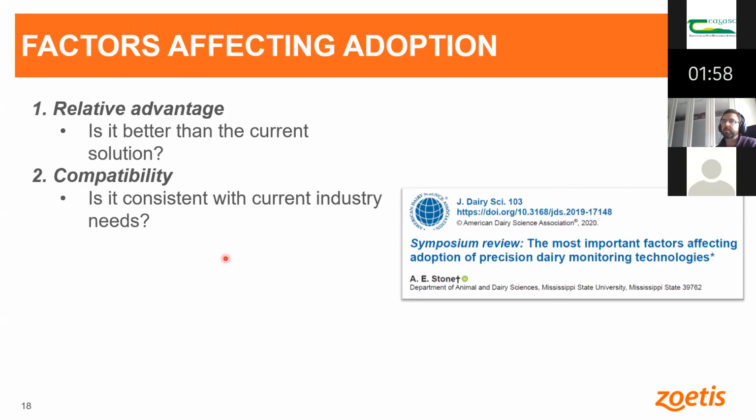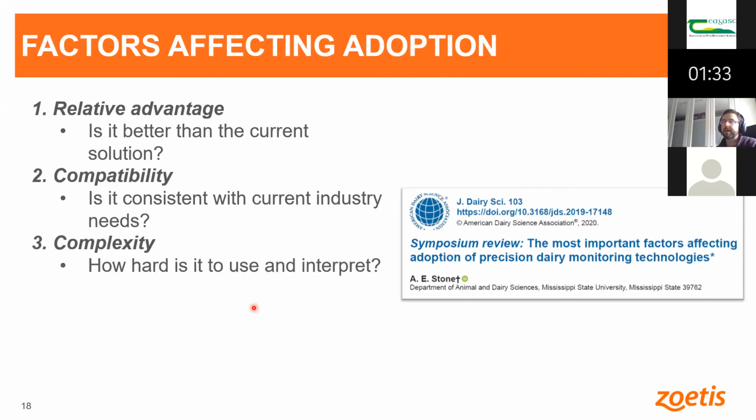Compatibility. I'm not talking about interoperability or compatibility with software here, but is it compatible with current industry needs? So is there a demand in the industry? Is it appropriate for the time? An example being the welfare assessment tool, which the industry values highly at the moment, an automated welfare assessment tool, and so that's compatible. Complexity. Farmers are very busy people, and they don't need extra complexity in their life. They're already juggling many different roles in their business, and so if something's difficult or complicated, they won't want to use it.